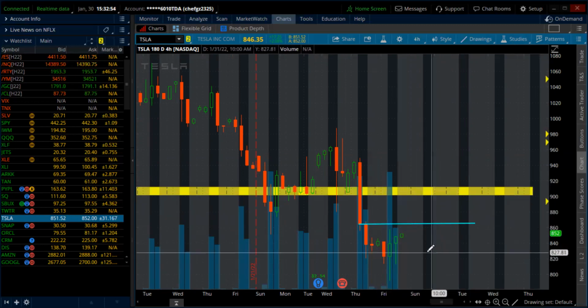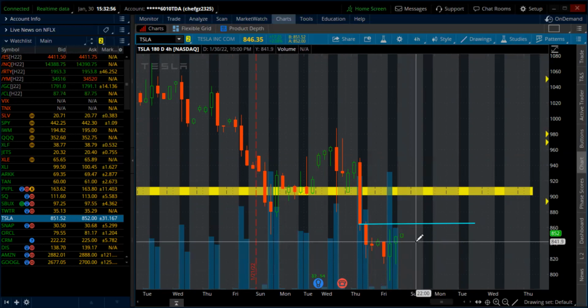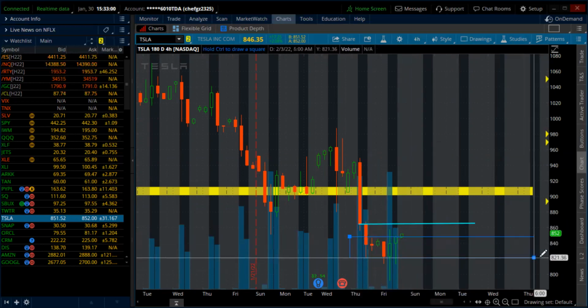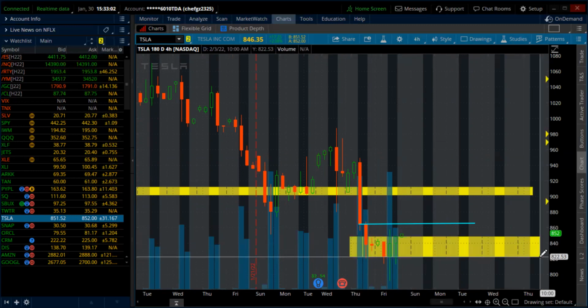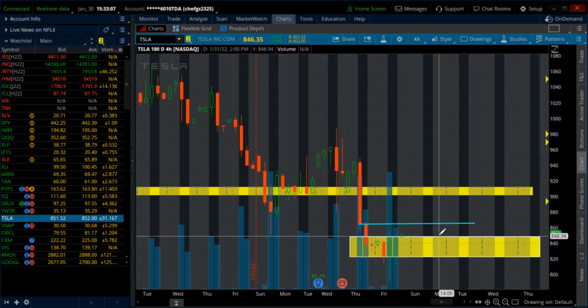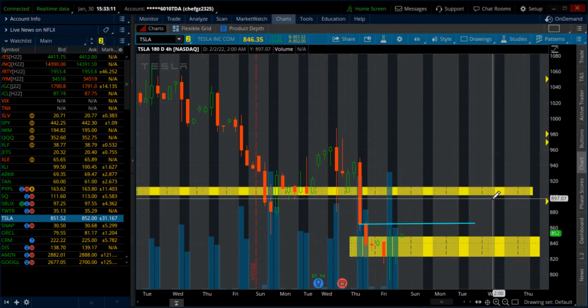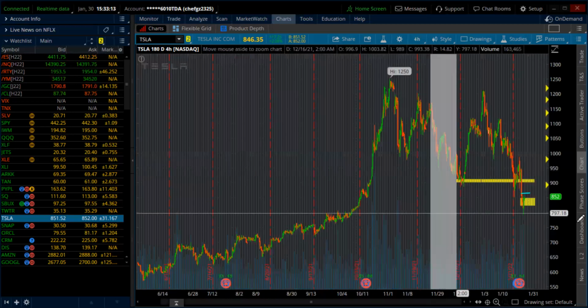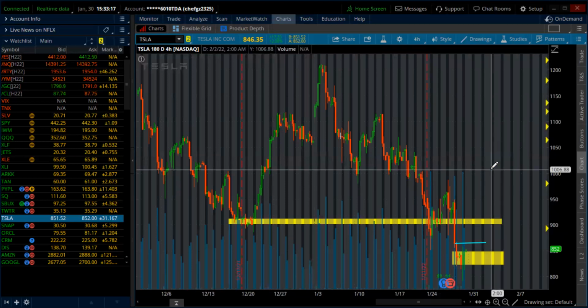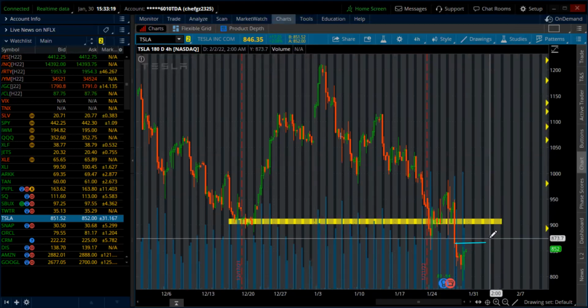Otherwise, look for Tesla to build a pattern here, maybe consolidate just a bit more, and the consolidation will have to happen right there, between 822 and 850. Anything above 850, go long to the retest of 900. Once we start getting above 900 again, you better start going some bullish plays and look for a strong reversal in general. Okay, that's going to be for Tesla.